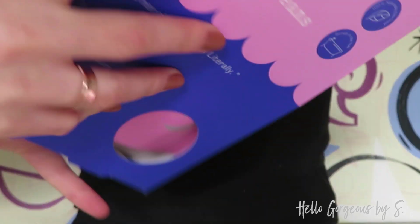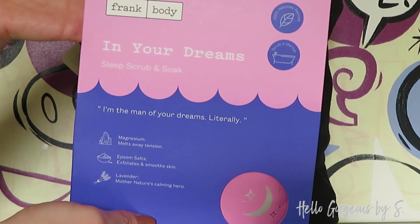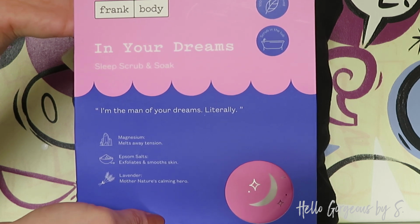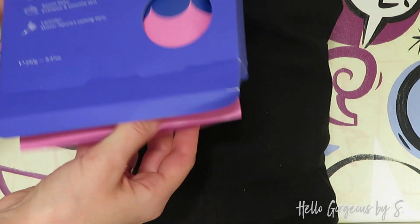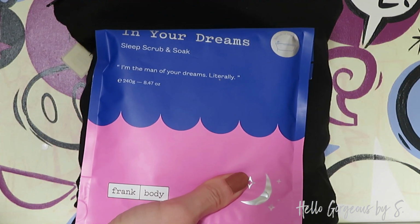Second product I took out is from Frank Body, In Your Dreams, Sleep Scrub and Soak. Frank Body is a new brand for me. I never tried their products. As I can see, it has a lavender scent, which I like. It is made in Australia, vegan and cruelty free, which again is great.